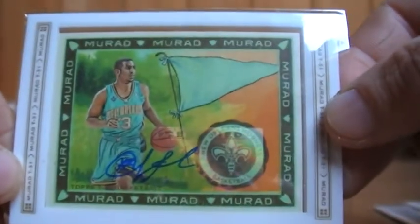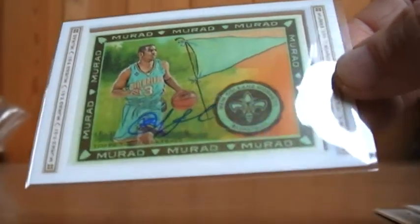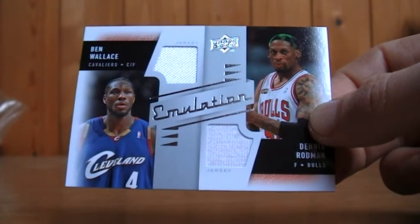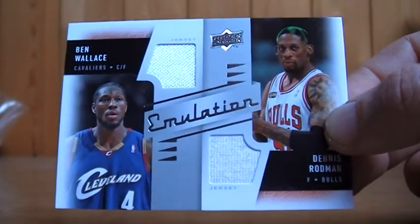And in the last pack of the box, I get this Chris Paul autograph, not numbered. And also my box topper was the MVP, LeBron James. So three good boxes, I think. And from the three packs of Upper Deck that I got from Dakar World, I got a dual jersey of Ben Wallace and Dennis Rodman, not numbered.